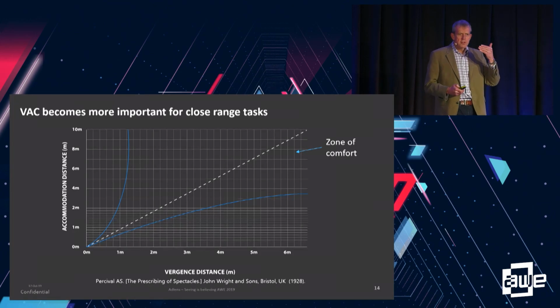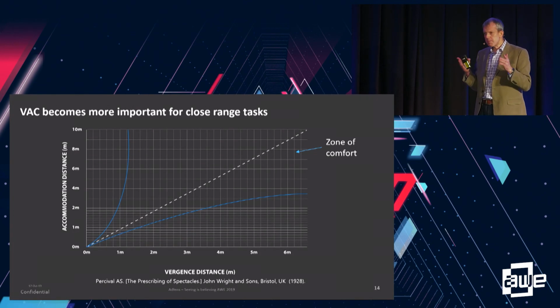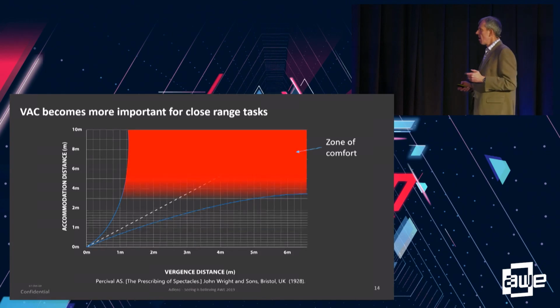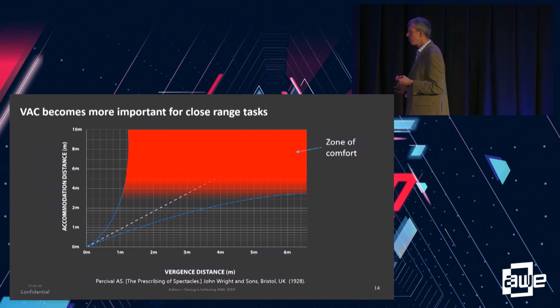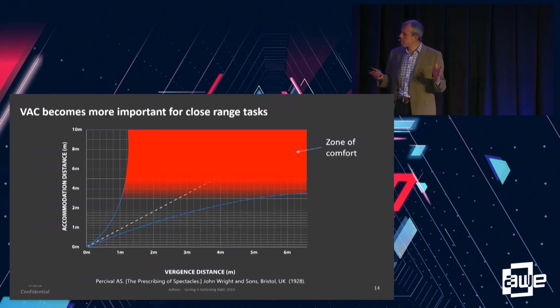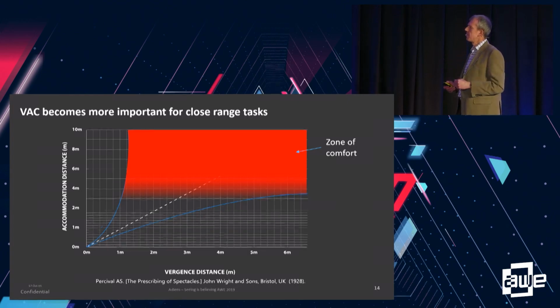Also, it depends on the distance that you're looking at. The brain, again, can accept a certain degree of mismatch between the convergence and the focus. At large distances, more than sort of 4 or 5 meters away, the brain's actually pretty tolerant. There's a wide band, the zone of comfort, as it's called for opticians. That zone of comfort is really quite wide.